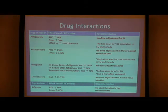However, the FDA generally uses a cutoff of about an increase of 150% to say a drug shouldn't be used together. So there's currently no dose adjustment recommended in the United States for patients who have normal renal function if they're on ketoconazole. And similarly, with verapamil and dronedarone, we see increases in the AUC when combined with dabigatran, but currently no dose adjustments are recommended at this time.